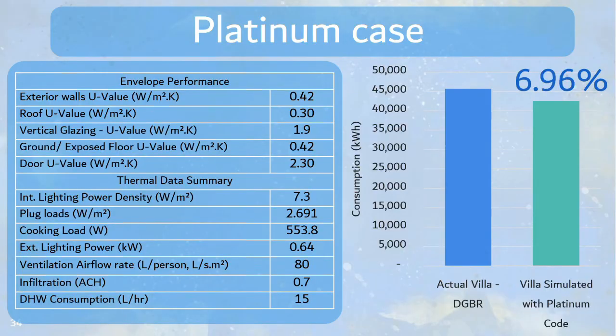Once the base case was established and calibrated, we moved on to understand the consumption patterns of the platinum case, where the villa under study was simulated using the Al-Safad Platinum regulations. The table on the left shows the general requirements of Al-Safad Platinum Code, which were used for the simulations. The graph on the right shows the comparison between the actual consumption of the two cases. It was observed that there is a savings of about 6.9% in the Al-Safad Platinum case with respect to the Dubai Green Building Regulations base case.